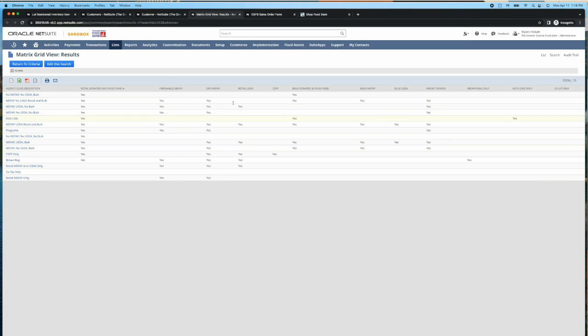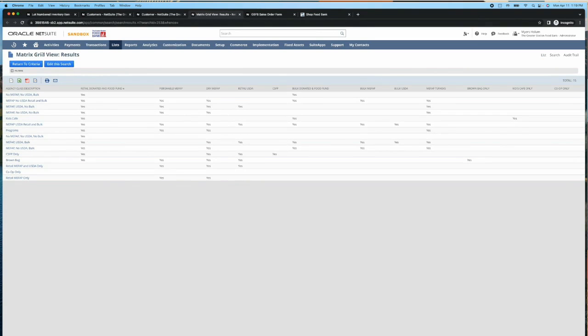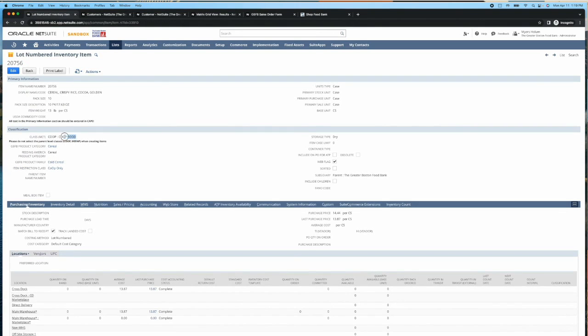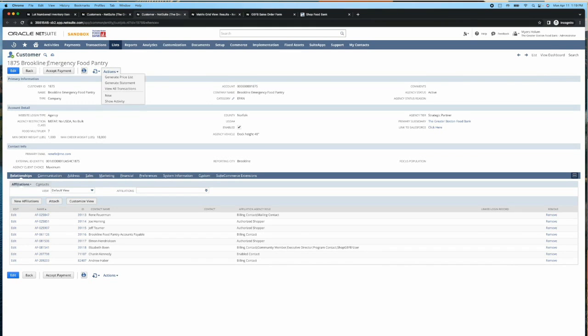So this is just a quick way that we've pulled together a framework for managing restrictions within NetSuite. I can look at any agency, see their agency restriction class, and then by consulting our matrix view for restrictions, I can see pretty immediately whether or not an agency would have access to a certain type of product. So we've reviewed the item record and the matrix restriction classes, and I'll go and open up an agency record to view as well.